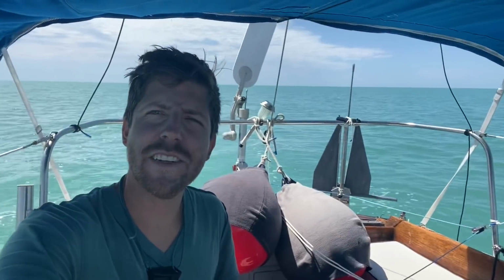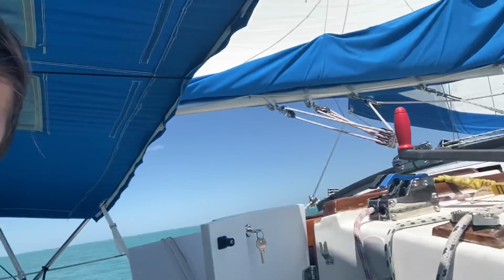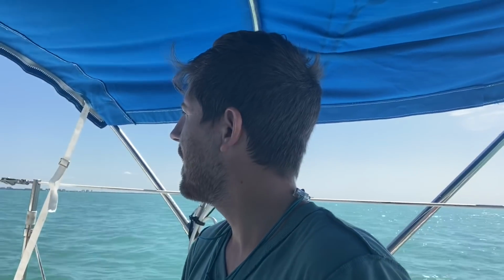Wind's died down to about 5 knots. We're still moving, and the wind vane's steering, and the sails are still full, so that's not too bad. I got about 5 more miles before I go through the pass, and then under the bridge, and then I think it'll be maybe an hour motoring up to the spot where I want to try and anchor.